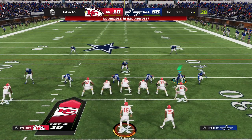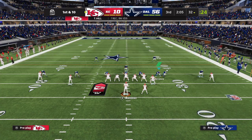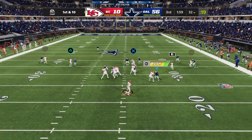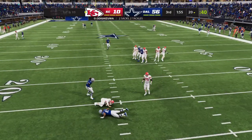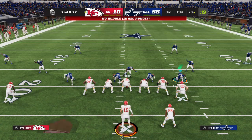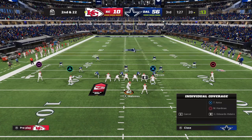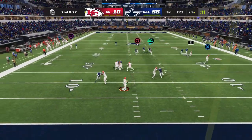From the 32 now, here's first and 10. From the gun, it's Mahomes. And the Cowboys' pressure gets there this time for the sack. Pass protection has been a problem all night long as they come up facing second and a bundle. Another try after the first down sack.